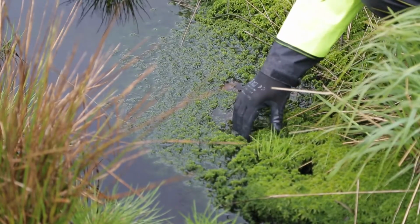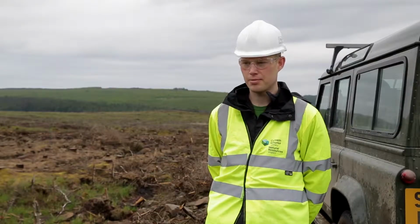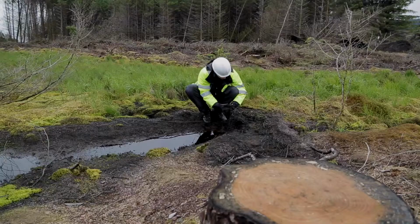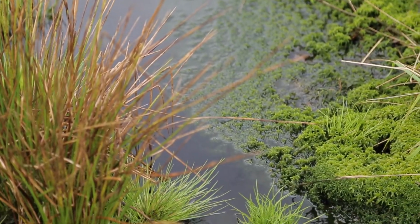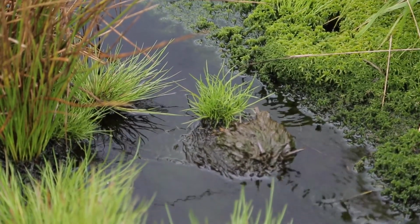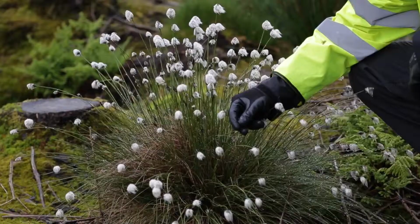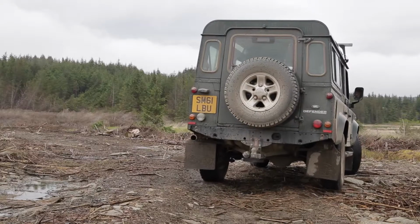So to try and protect and enhance the naturally occurring peat up here, the local planning authority put a condition on the project to prepare a habitat management plan which would be implemented post-commissioning of the project. And the main aim of the habitat management plan will be to raise the water table throughout the area to encourage some of the key species such as sphagnum moss, cotton grass and bilberry to regrow within these areas.